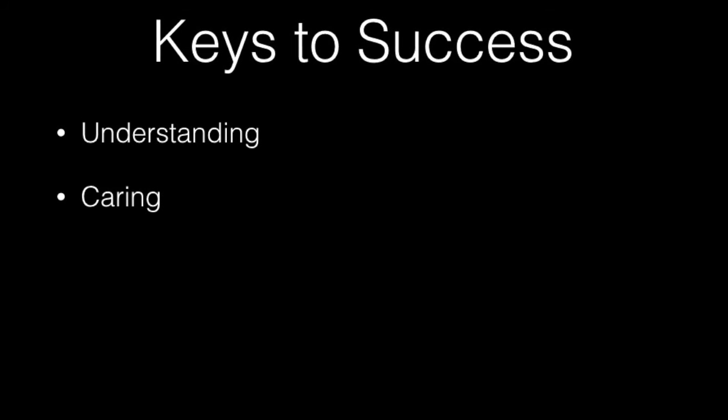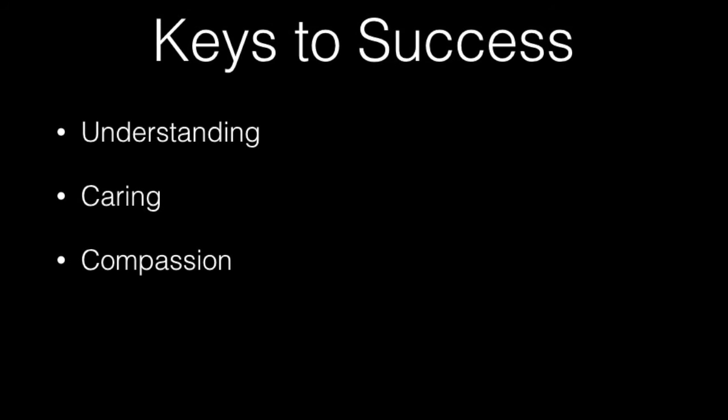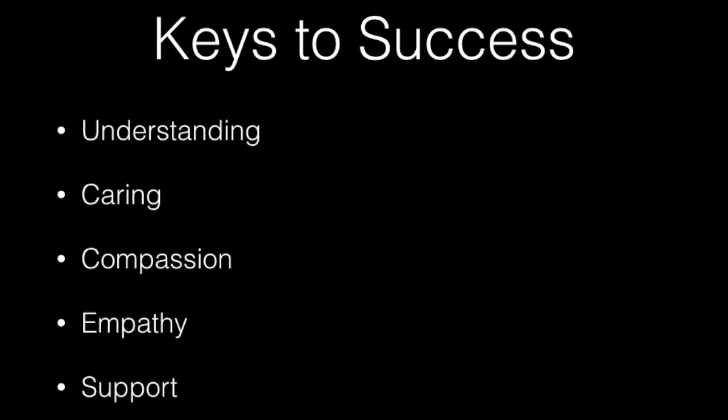So when it comes to the keys to success in a death notification process, always use understanding, caring, compassion, empathy, support, and advocacy. Your dispatch and the police department both have the ability to obtain chaplain services if needed.